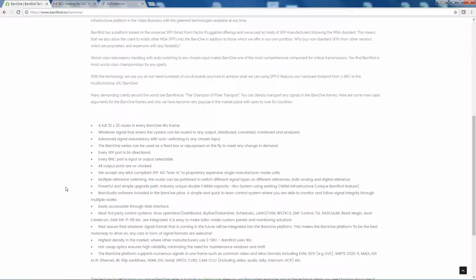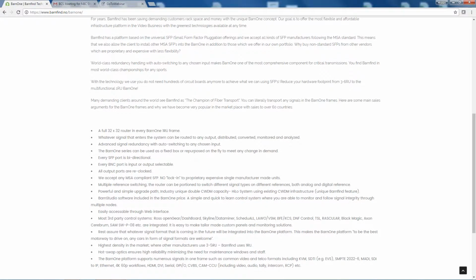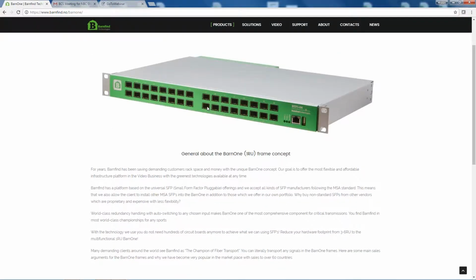So we've got all these other options that are part of the bigger infrastructure that an environment may be using, and we're able to route that on the panel as well. And also, if you look at every SFP, that can be either a send or receive, meaning you can have a transceiver that goes in and out from the same SFP.